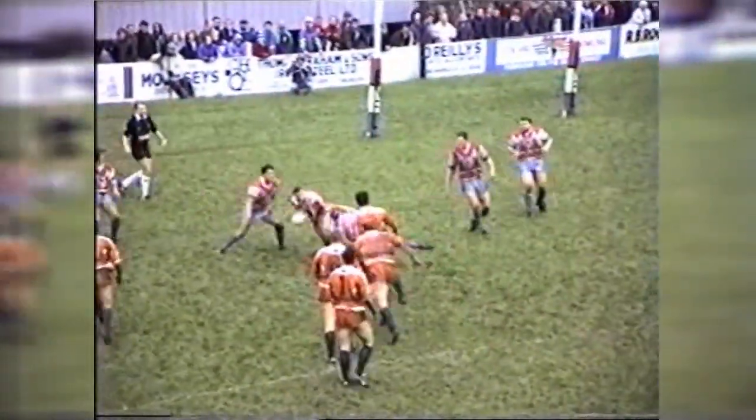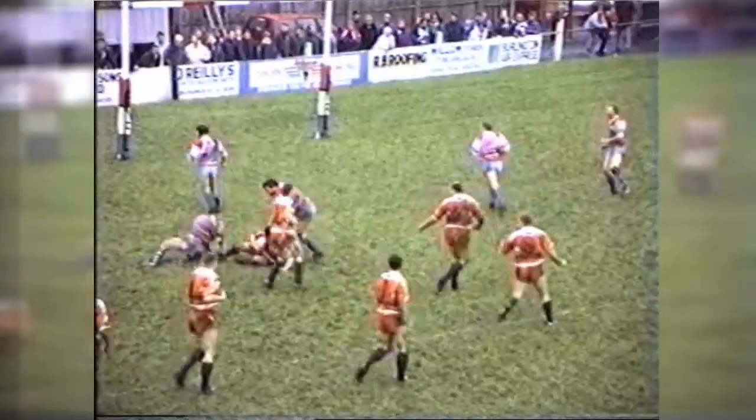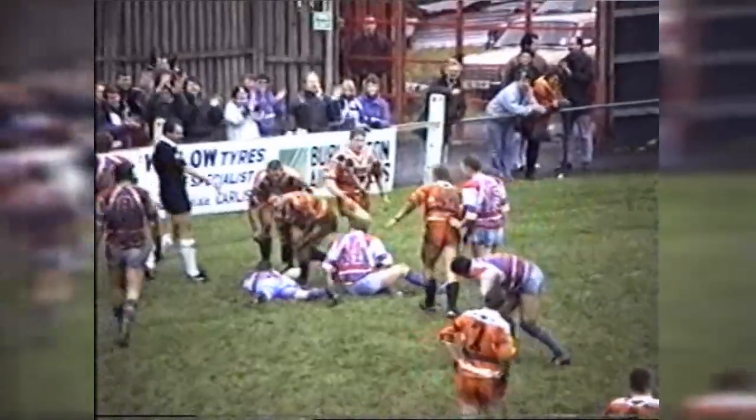Richard Gunn to Brett Daunt, back inside there to Richard Gunn. Featherstone Rovers just losing themselves that little bit, but good defence by Carlisle. Martin Pearson with the ball, that little kick through, it's all on. Who scored the try?